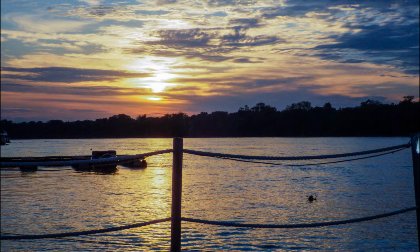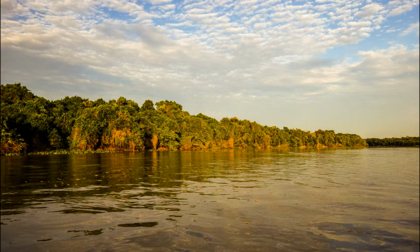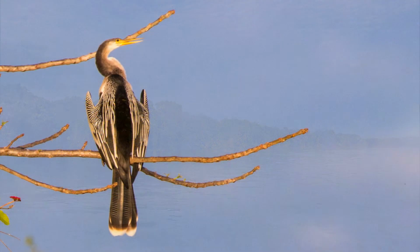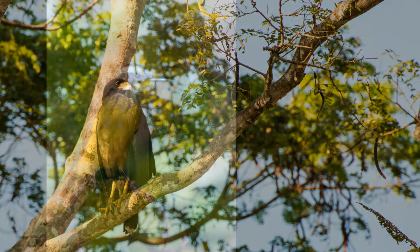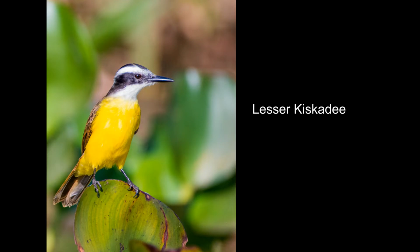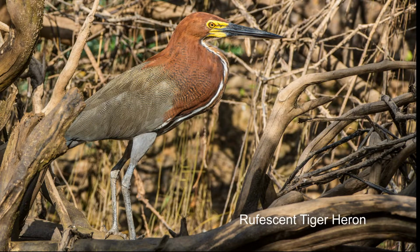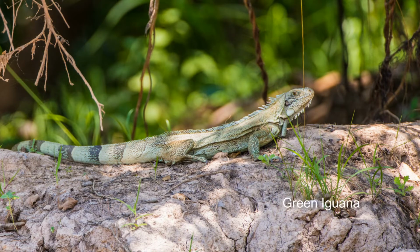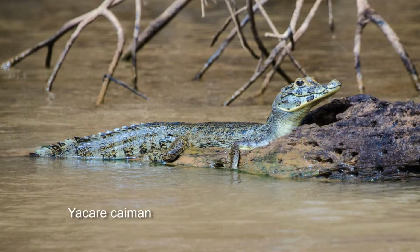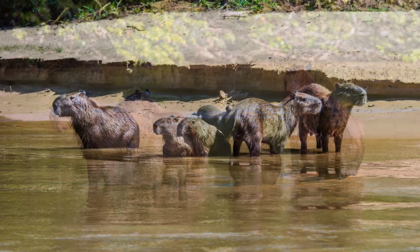It's a beautiful sunrise, and the golden morning light is perfect for photography. Surprisingly, there are more birds to photograph. And there's a few reptiles too. And of course, capybara in all sizes.